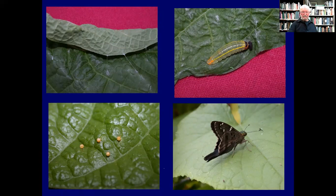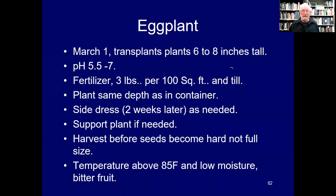When it comes to eggplant, around the 1st of March, we would like to transplant these when they're 6 to 8 inches tall. We would like a pH of 5 to 5.7, which is kind of low for our area, but we're going to use what we've got. 3 pounds of fertilizer per 100 square feet, and till it in. We want to plant these at the same depth as they are in the container, because most likely we're going to buy them in a container because we're only going to need a couple.